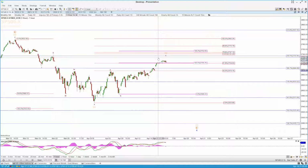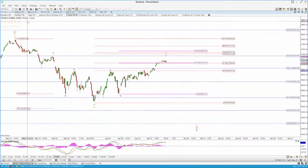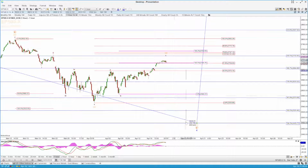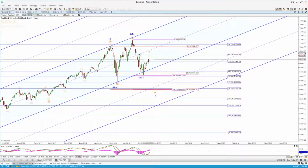Remember, B waves, if you read the books, are fakes, and they push and push and push until everyone's given up on the short side. Then everything lets go in the final swoon to the low. And typically as well, when we end a correction like this of this degree of fractal, we should see a washout day and reversal. We haven't seen that. I'm still expecting it.